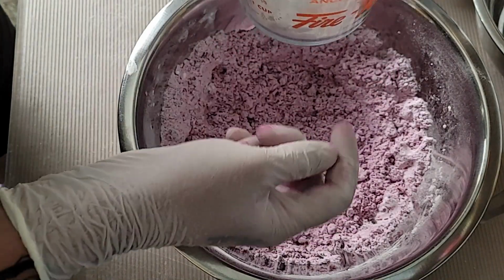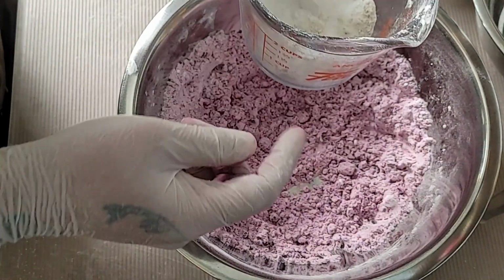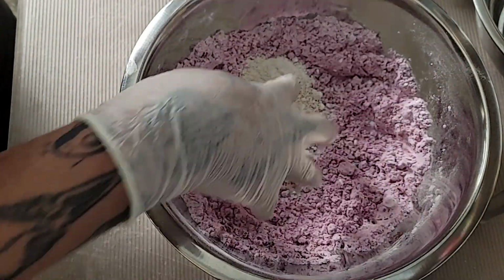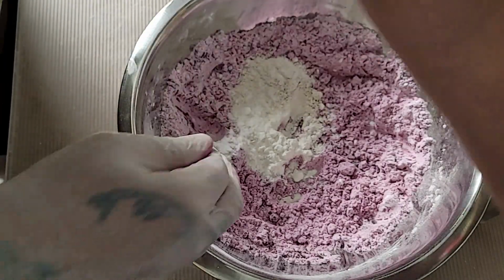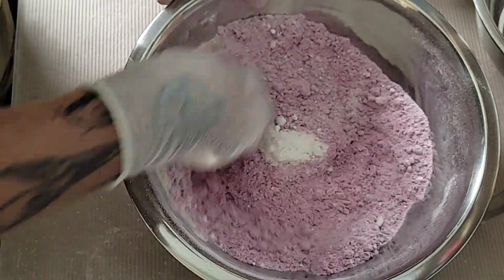I'm going to be adding in our bentonite clay, our bioturge, and our little bit of cream of tartar just as a nice little hardener so the bath bombs last longer. And I'm just going to incorporate it because why not?